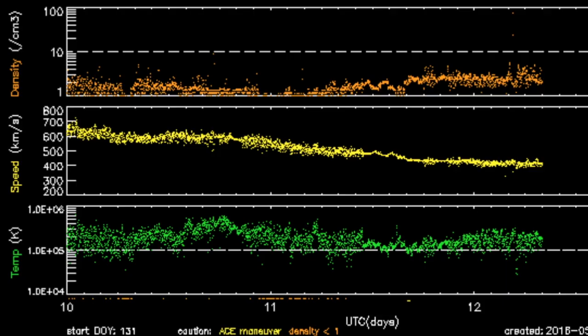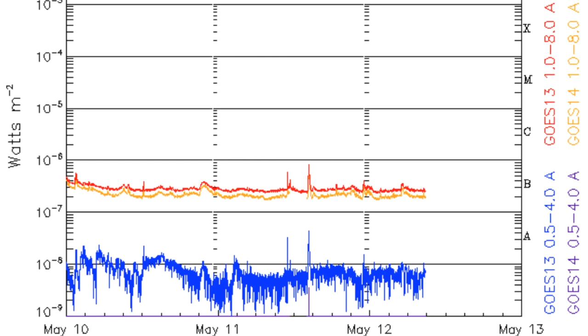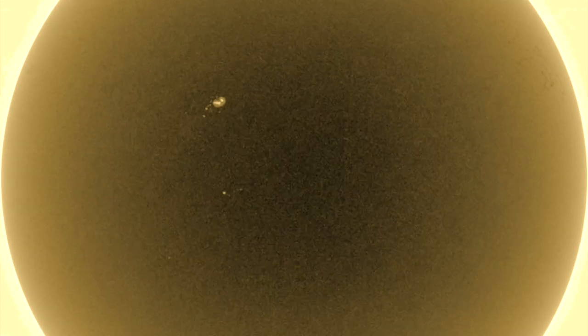Solar wind speed in yellow, calming further. The few denser waves this morning, just ambient return bunch up, and there is no geomagnetic instability. Earth is calm. And so is the sun. The solar flaring remains low, but it's not for lack of sunspots or magnetic mixing.